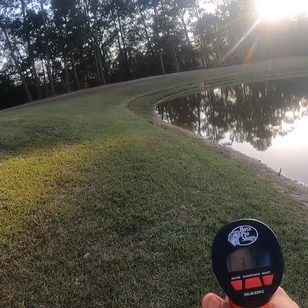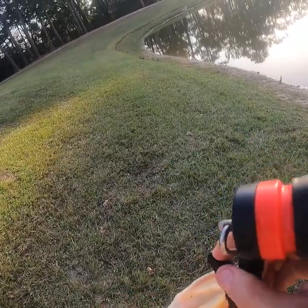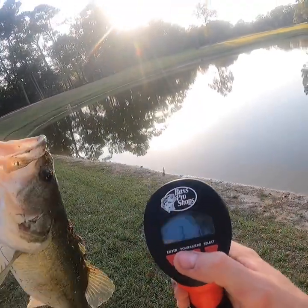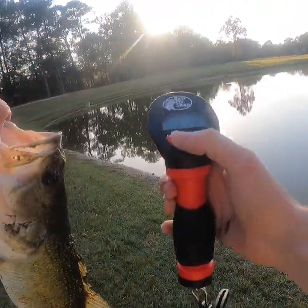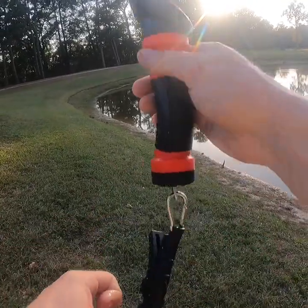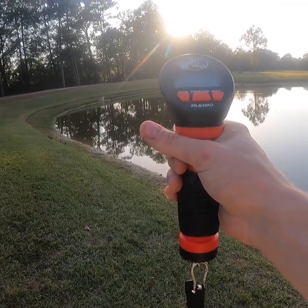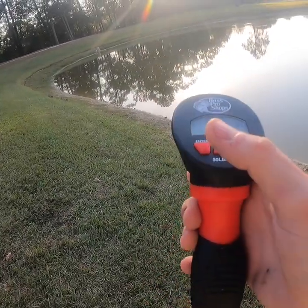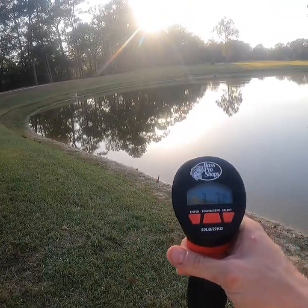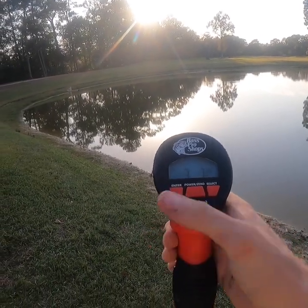Three, seven, almost 3.5. Get a reweigh on this guy. 3.7. Let's get another weight on him. Wait, what is it doing? I hate this scale. Three, seven, and a quarter. What a tank.